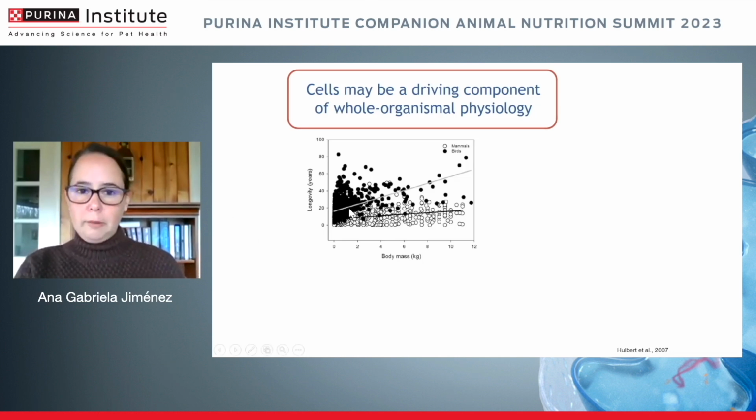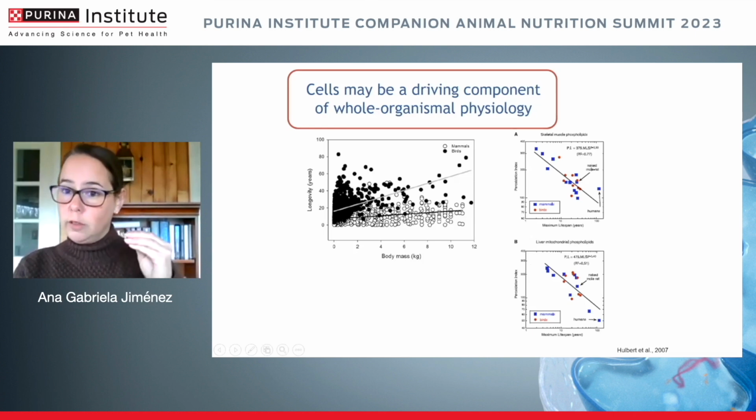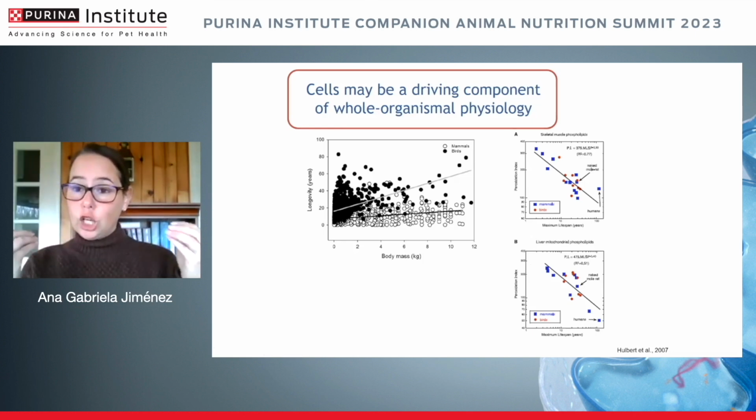So when we look at mammals and birds, mammals in white, birds in dark, what you see is that for similar body sizes, birds live significantly longer lives compared with mammals. Tony Holbert's work tried to figure out why this was. What he figured out, looking at skeletal muscle phospholipids and liver mitochondrial phospholipids, was that the shorter your life, the higher your peroxidation index for both. What that means is that the lower the peroxidation index, the longer you're able to live.